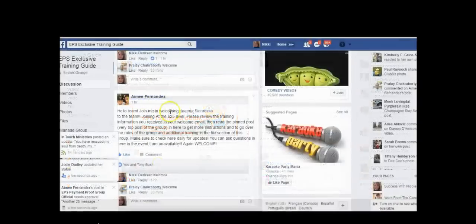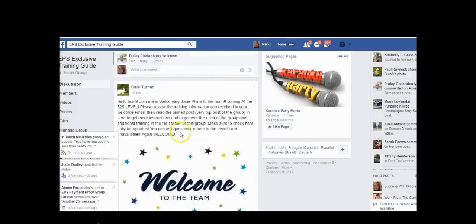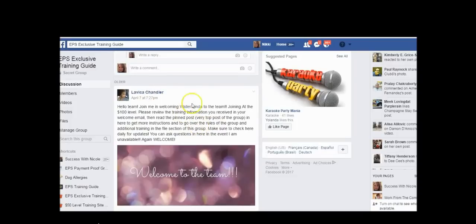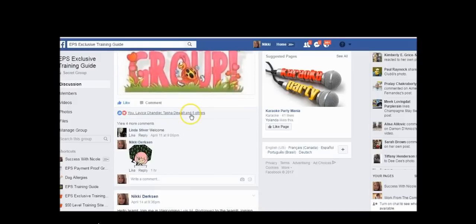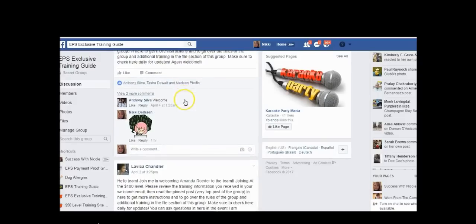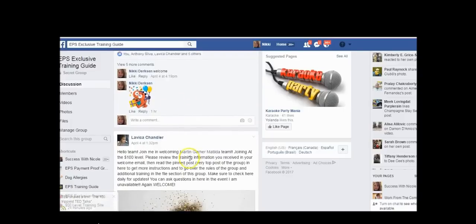She just made a sale. She just made another sale. Dale here made a sale. Dale made another sale. Heather here made a sale. Levika here made $100. Shirley here made $100. Diane here made $100. Levika here made another $100. So they're taking the training and utilizing it and getting the sales. Obviously, they wouldn't be getting the sales if the training didn't work. She made another $100.